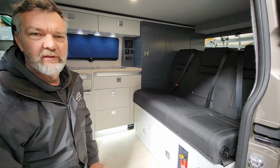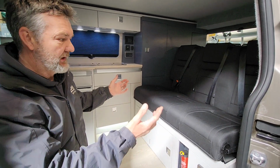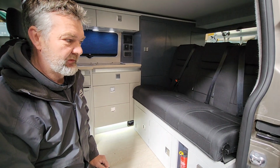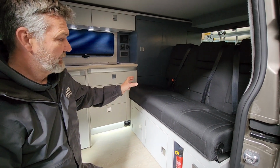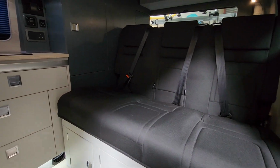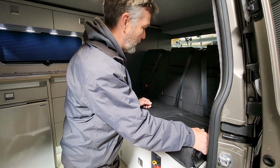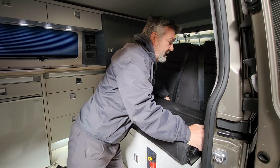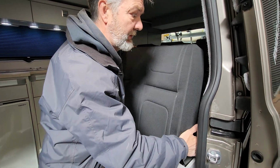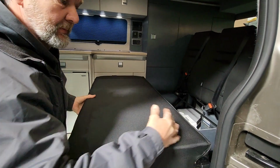Just before we end the video, I almost forgot, I better show you the bed. It's so easy. It's a crash tested bed. And you can either have triple seats like you have in this model, or you can have a double seat option as well. You've got Isofix points in there as well. So easy to use. You literally pull this handle, it flips out, so you don't sleep on the back of it, and you don't sleep on the cushions, so to say.